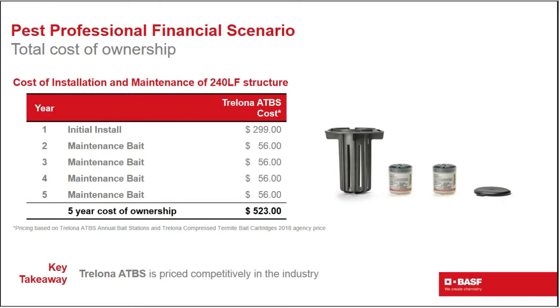So let's take a look at a financial scenario that you may experience when treating a home. In this cost scenario, we're looking at the cost to install and the cost to maintain stations around a 240 linear foot structure. During the first year, one case of 16 stations will be enough to treat a home of that size, 240 linear feet. And if you're treating a smaller home, less stations would be required.